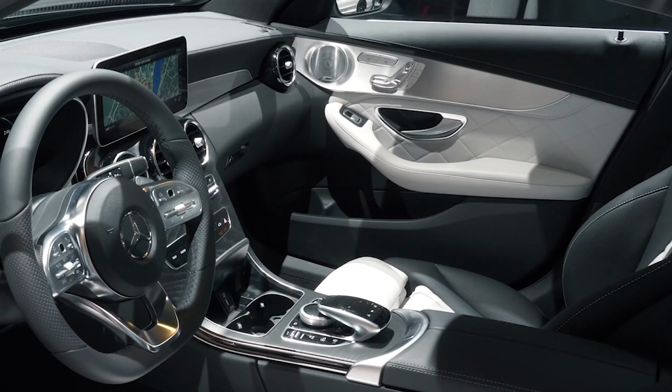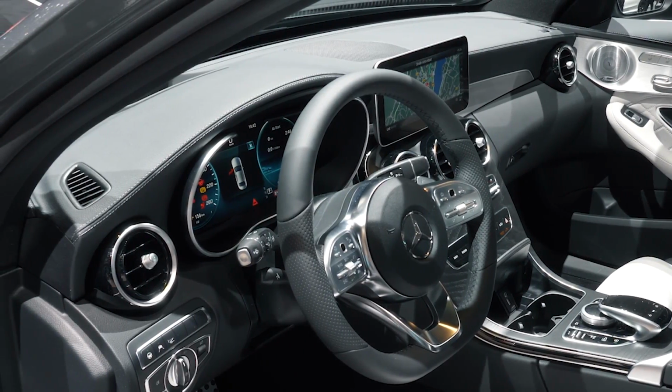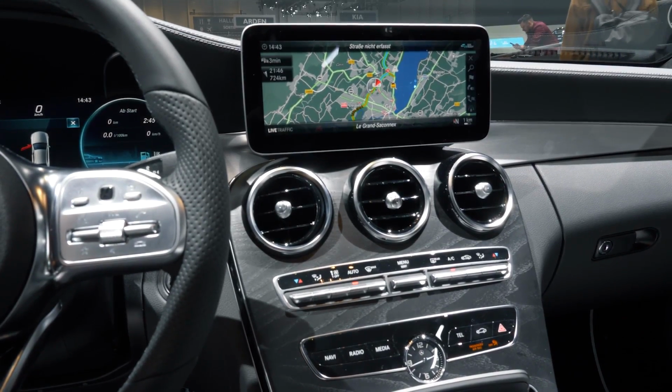Looking at the inside of the car, it feels a little different. Again, not so much. But the most obvious thing is the new digital cockpit. Still not a widescreen design, but fully digital. And the center display has grown as well.